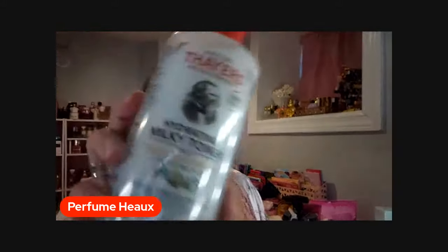This is the Thayer's Hydrating Milky Toner. Total opposite of the niacinamide one. Now, if you are one of these type of people who are trying to use essences and stuff, here's what I'm going to tell you. You use this, you don't need the essence. This is a milky toner. It does what a toner does, removes impurities and everything, but it has hyaluronic acid, so it softens your skin.